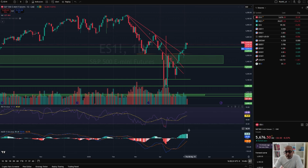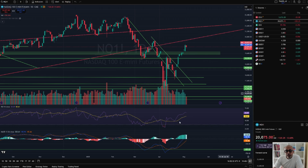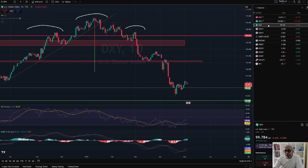So this is where we are left with the MACD being a little bit weaker, moving towards the signal line and momentum dropping a little bit. And we have NASDAQ also in a similar position with regard to the MACD as well as momentum. It's identical configuration out here. So there is no definitive movement as such. We are range bound within yesterday's range. And dollar index is at 99.78, having dropped a little bit.